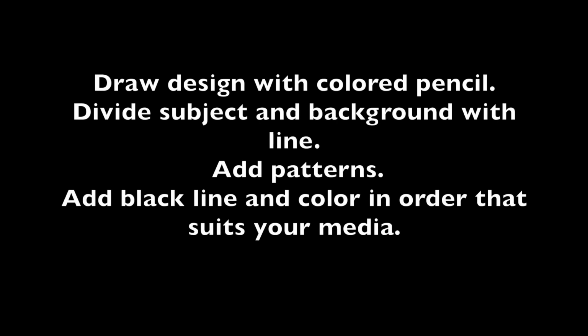I'm going to review the procedure here with you. First of all, you're going to draw with probably colored pencil your shape or subject matter. Then you're going to break up the space inside the shape and in the background. Add the patterns that you want to use. And last, you will choose the order that fits your media best, and you'll add black line and color. If it's watercolor, there's no problem. You can do the black line after the watercolor, but if it's oil pastel, remember, that's going to be very difficult to add anything over the oils.